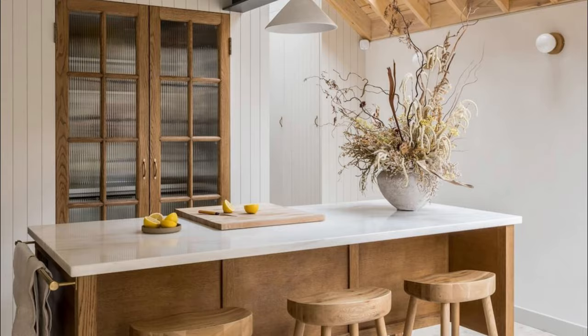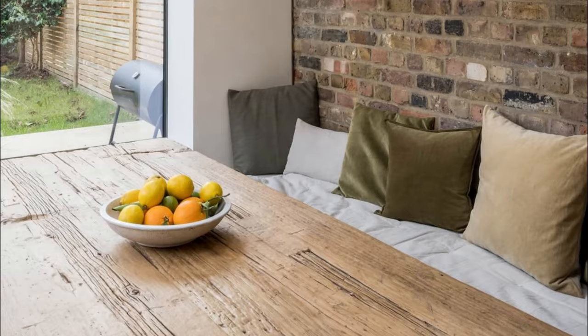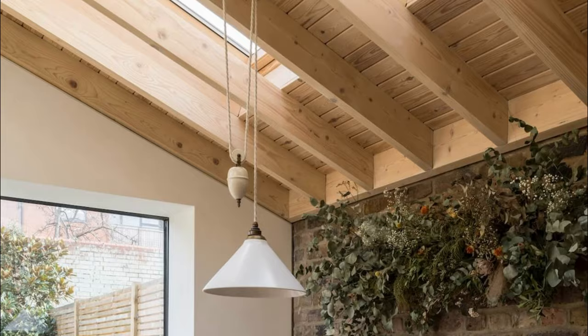Daylighting was also an important aspect, with the existing house being quite dark and not making use of the external aspects enough. This was important for the main rear kitchen extension, but also the ground floor's middle room, which traditionally lacks light in these terrace layouts.